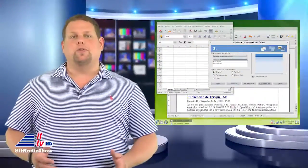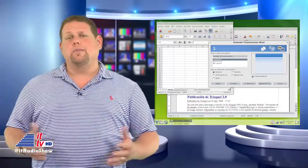2.0 was a significant improvement over the earlier versions of the operating system that some experts said would become a competitor for Microsoft Windows.